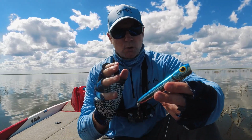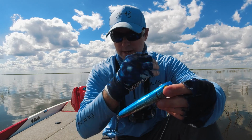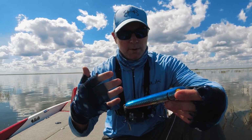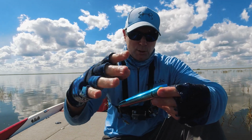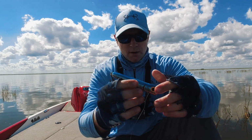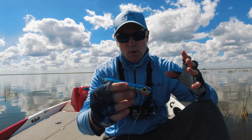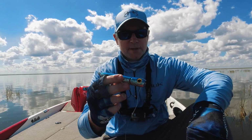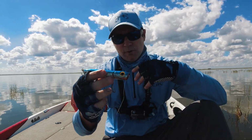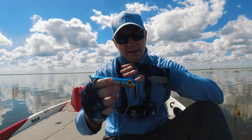Now, I use chrome and blue, and the reason why I put blue in here, bluegill, right? I know bluegill are not blue, but you know, just having that blue glaze on top of the surface when I'm popping this lure underwater, you know, it's shining chrome and blue. You know, that fish is seeing something similar to that. And I think this is a great imitation for a bluegill or a shad that's kind of wounded on top of the surface.